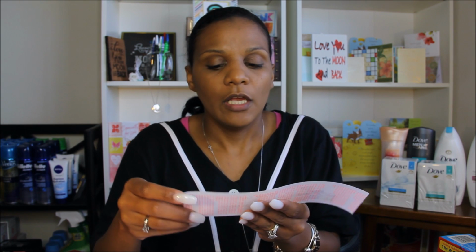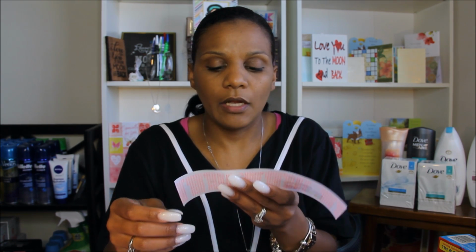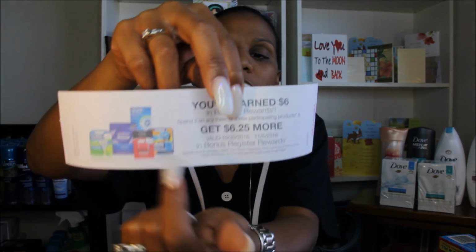I also got this. You've earned $6 in register rewards. Spend it on any 3 of these participating items, and then you get $6.25 more. So I got $6 for purchasing the Crest, and if I buy any of these items, then I'll get $6.25. But I don't think I'm going to go back this week.